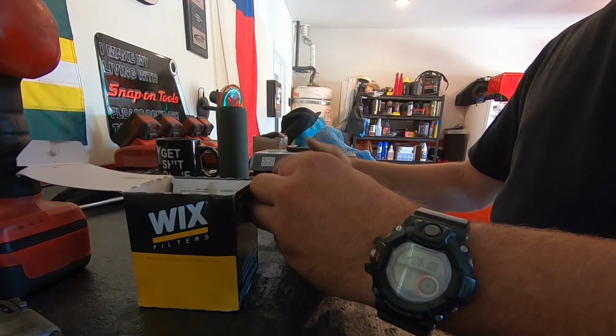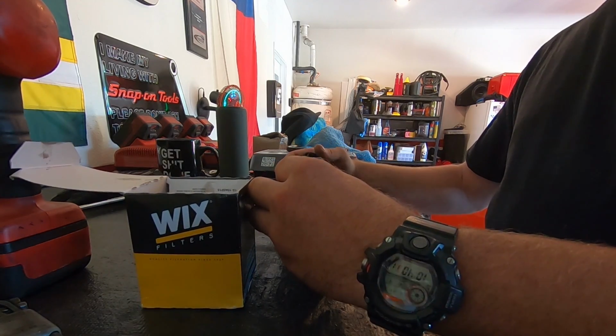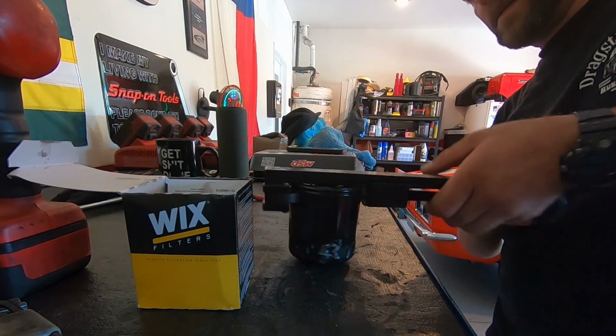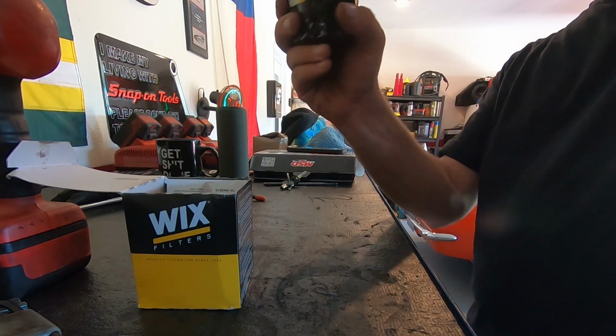He's got this really nifty tool. We're gonna cut open the Wix filter and see what kind of glory's inside. Guillotine. This is guillotine.